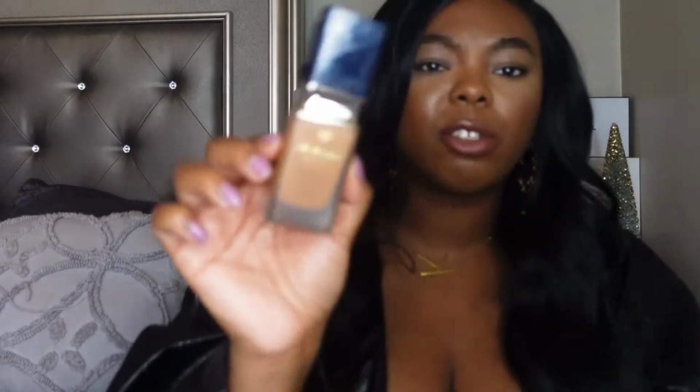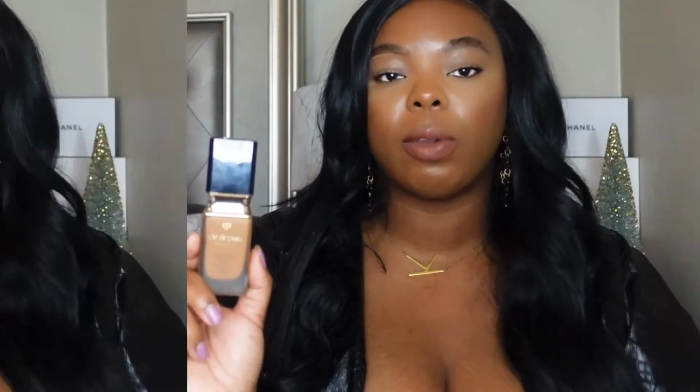I know they just came out with, I think, a natural finish or luminous, I'm not sure, but I really like this foundation. It's not too matte. This is a little pricey. I think I paid over $120 for it. I have the shade B80. I feel like this is not a spot-on shade match, but I can make it work. It's doable. That's why I still have it and wear it.